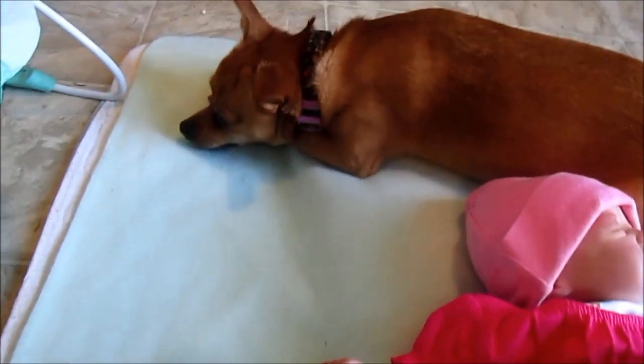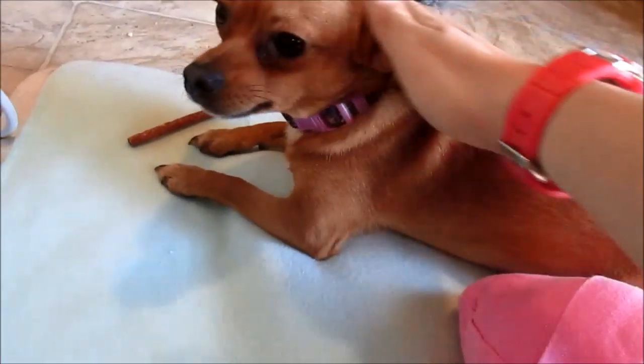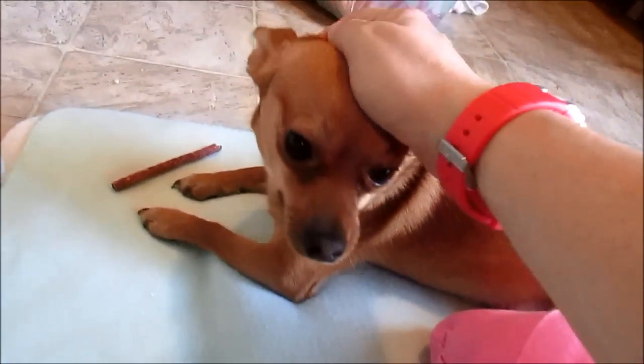My dog is here because she wants to eat a cookie. I told my husband to let her in, that you guys all love her, right? Say, I love you. Oh, she gave you guys a kiss.